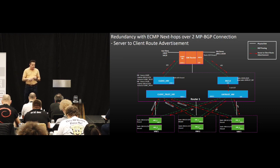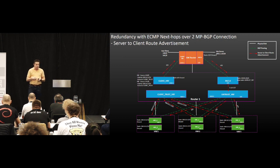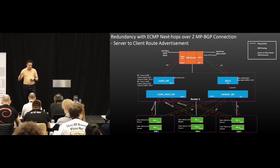based on filters. So I need glasses, I think, or I need a bigger type. So you use filter-based forwarding to take the sources. In this case, we have two subnets from customers, 140/8 and 141/8, and you route the traffic from the customer using filter-based forwarding towards that, so to say, anycast IP address. And you basically load balance the traffic over the different VRFs.